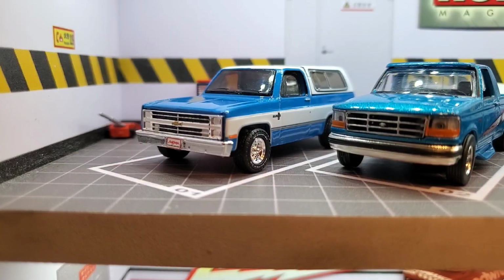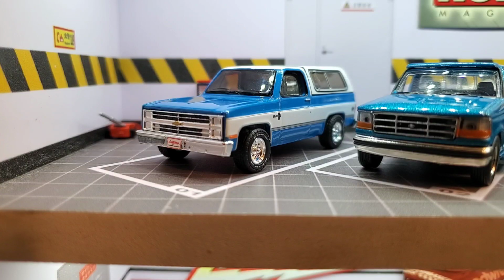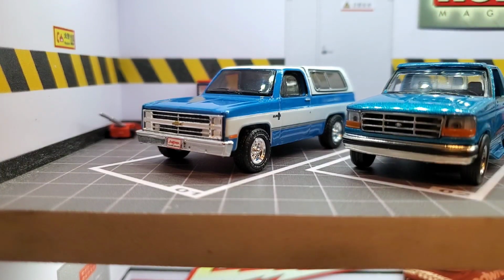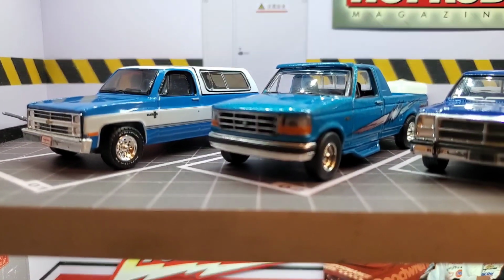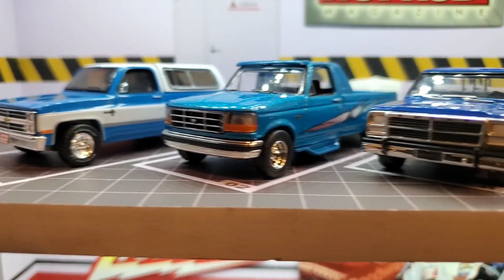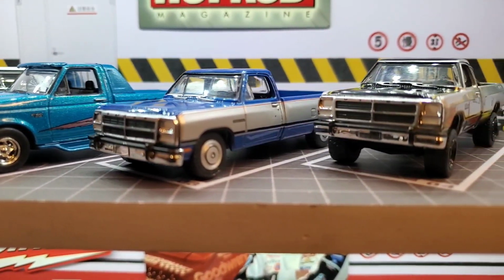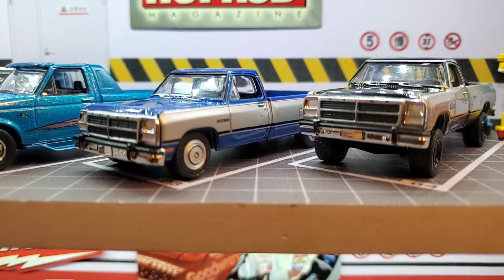All right, so starting off, we have our 1984 Chevy K5 Blazer. Like I said, looks exactly like my dad's Blazer, so had to have that one. Next up, we have our 94 Ford F-150. It's a 94, if we can focus on it. Come on, there it is. 94, so it's as old as me. Next up, our two 1992, come on, focus on them. There they are. 1992 Dodge Ram 250s, or first-gen Cummins, as they're more commonly known.